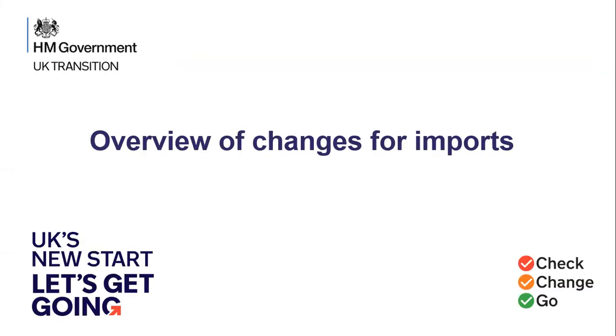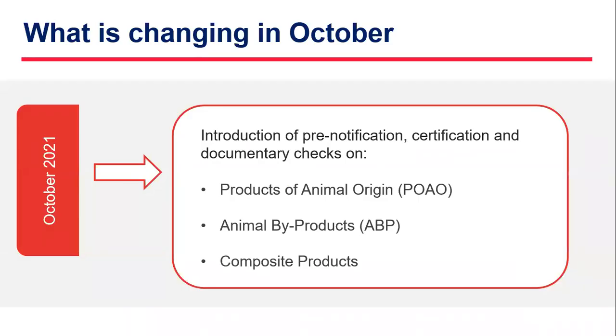We will now give you an overview of the changes for importing composite products. From 1st of October, there will be new changes for products of animal origin and animal byproducts. These animal products will need to be pre-notified on the import of products, animals, food and feed system, also known as IPAFFS, and they will need to be accompanied by a certified export health certificate to enable documentary checks to be carried out. Composite products follow the phasing of controls for POAO. The following slides will cover these changes in further detail.